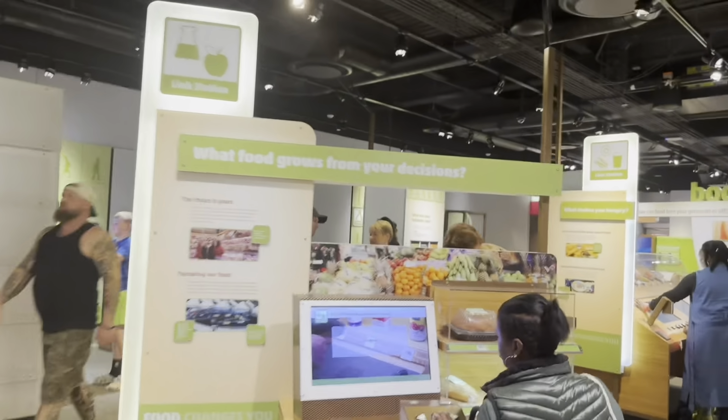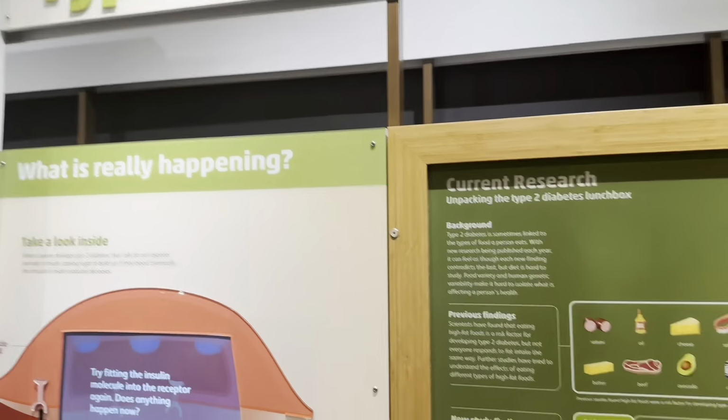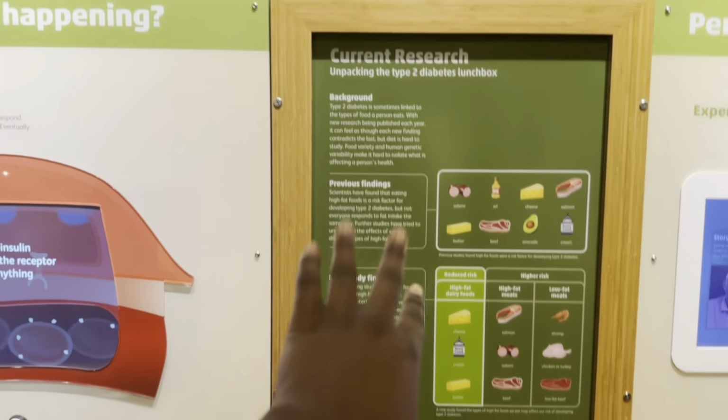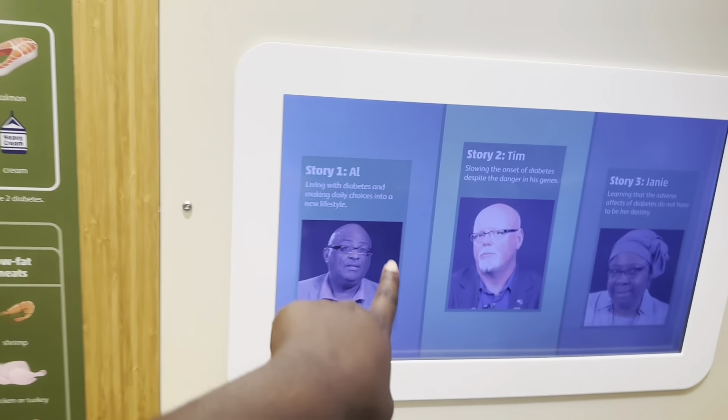You know, so this is type 2 diabetes information on it, so you can find any information on diabetes here. And these are people sharing their personal stories.